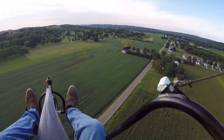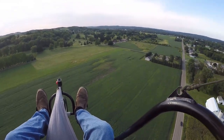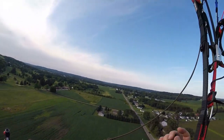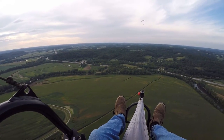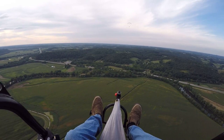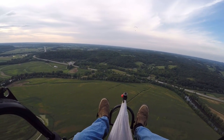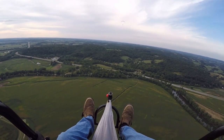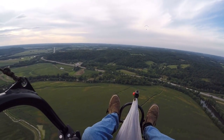Sunset's around 8:15, I think. I'll have to check, but right now we're good to go. It's real early still, so doing about 16, 17 miles an hour, so we're going right into the wind. And we're climbing. We're about 700 feet now. And we're going to go over this tree area, so we're going to get some height. Try to pick out some areas here where we can fly over and land as well.